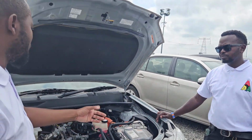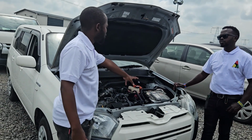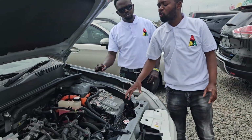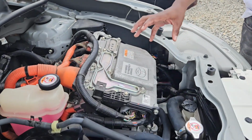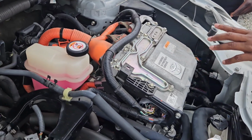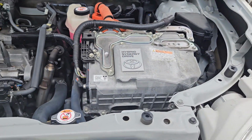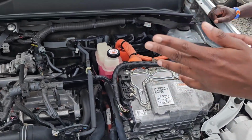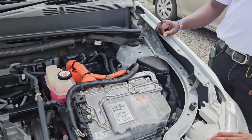Why this one will give you very good fuel efficiency is that when you are moving, this hybrid synergy drive has a system that is able to assist the engine not to overwork. Yes. So at a period of time, this hybrid synergy will help the engine in terms of lighting, in terms of radio, electrically, and the engine is just left with the work of moving the car.